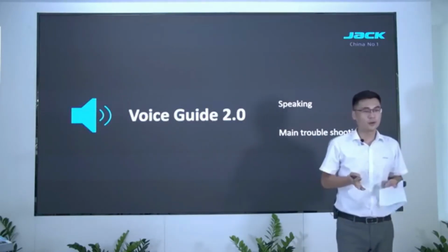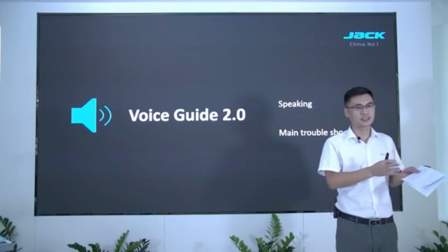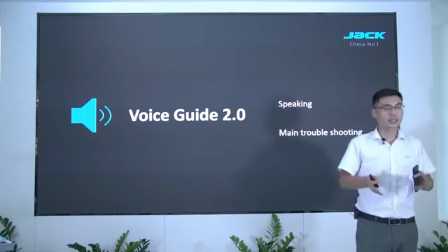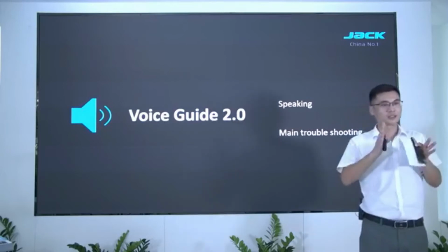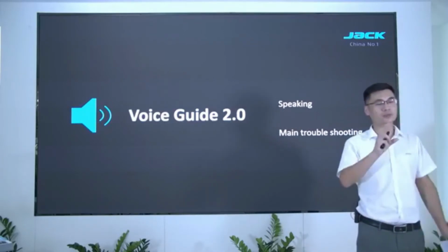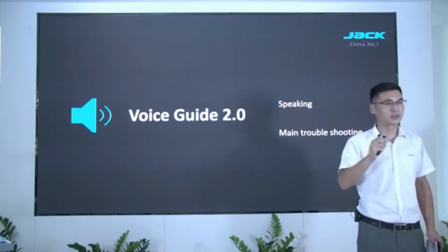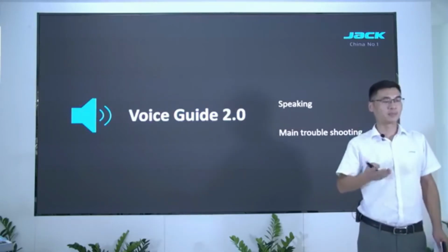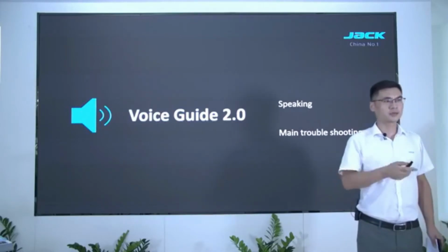You know, the A4 was the first speaking machine in the world. At that time, it was just speaking like, welcome to use Jack machine, something like that. But now we come to version number 2. Right now, what we can give is troubleshooting. That means if you have some problem with the machine, you can just press the voice guide button, and it will remind you how to solve the simple problem. It will save you time.